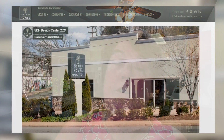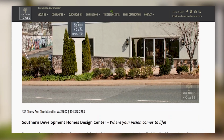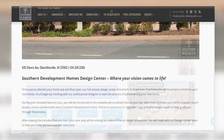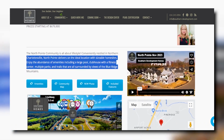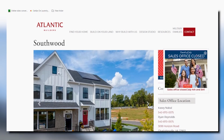There are two builders, and I think they're both very good builders. One is going to be Southern Development, which you have heard me talk about before. We've toured multiple homes with them of their new construction places like North Point or Old Trail. They've built or are building in both. The other one is called Atlantic Builders.